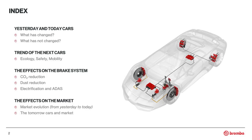In part 2 of the presentation, we'll take a look at how these changes will affect the car's most important active safety component, its braking system. Finally, in part 3, we'll turn our attention to how these changes to cars and braking systems will affect the spare parts market.